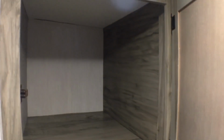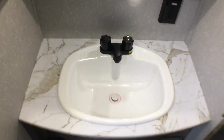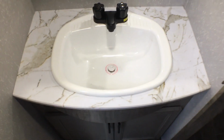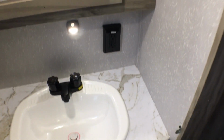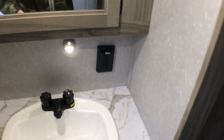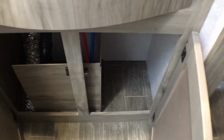Huge linen closet, as you can see right there, and a nice little shelf down there as well. The huge Forest River sink makes another appearance, and you do have thermofoil countertops in here as well. Motion sensor lights, so the kids don't have to turn on the big lights in here. GFI protected outlet. And as we look down here, you'll notice a nice spot for a trash can.